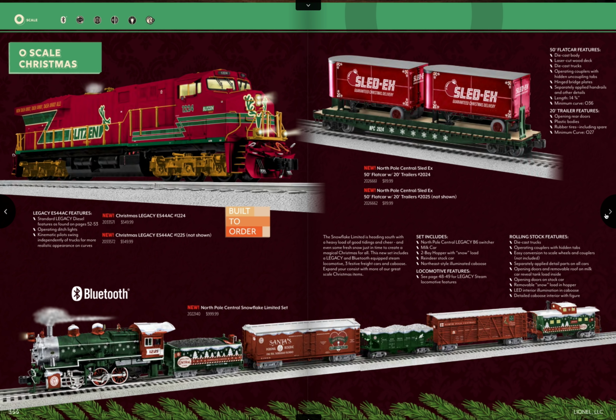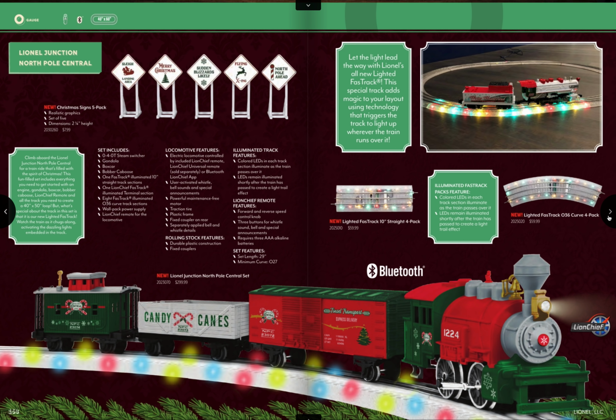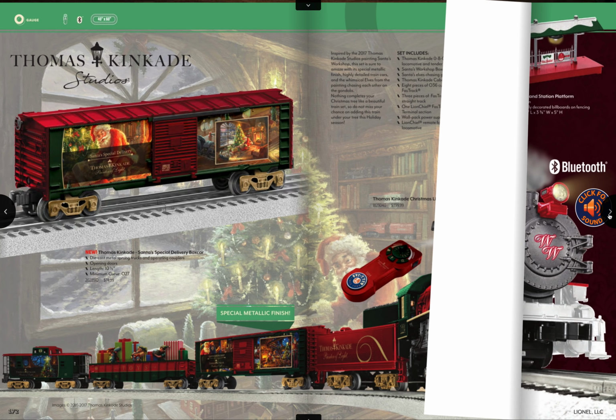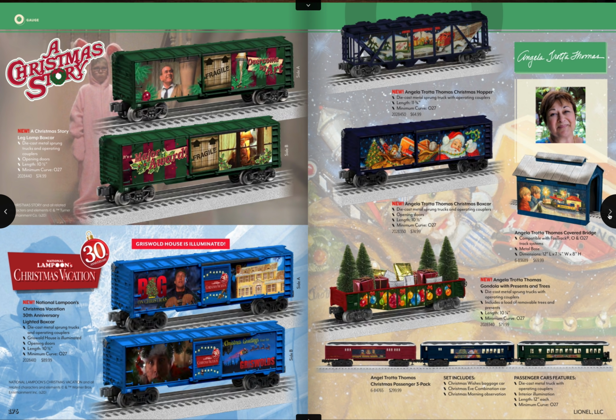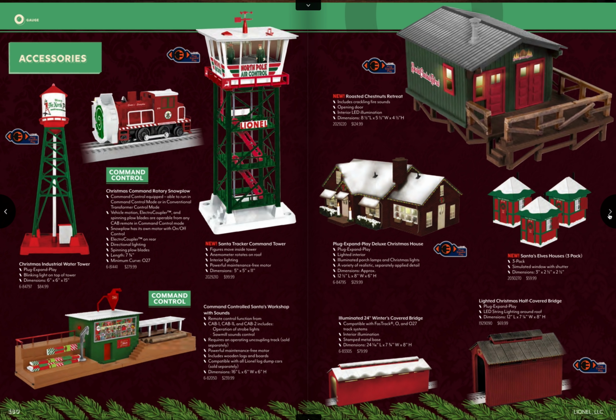More Christmas sets. Looks like this is a built-to-order engine. It's a standard O scale. It looks like, yeah, is that O scale? I think that, yeah, that's an O scale Legacy engine. Pretty neat looking stuff. Lionel FasTrack with a bunch of lights in it. Christmas sets keep going on. Winter Wonderland. All kinds of Christmas stuff in here.